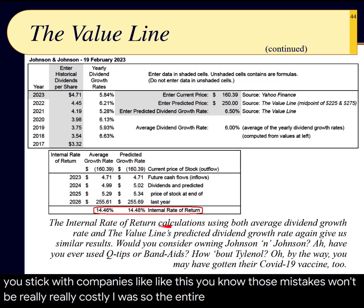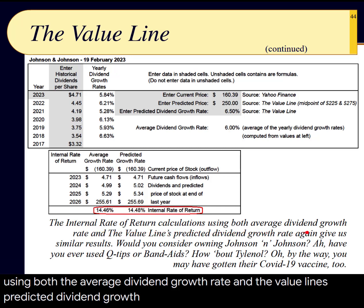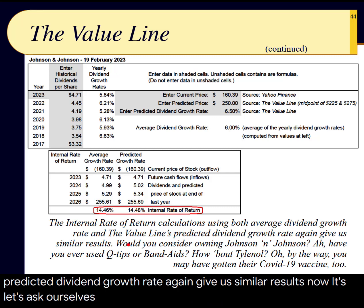So the internal rate of return calculations using both the average dividend growth rate and the Value Line's predicted dividend growth rate, again, give us similar results. Now that we've done all these calculations, let's ask ourselves, would you consider owning Johnson & Johnson?